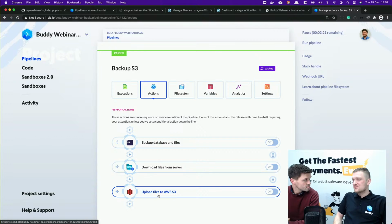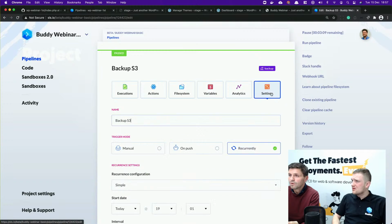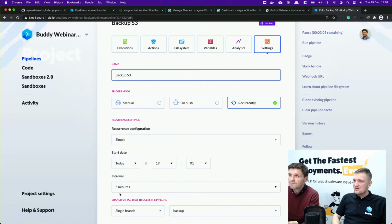So like all stays on body. Body automatically runs those tags at time intervals. Could you show it in the settings? Do we have it set up? Yep. So we have recurrently mode. Yep. Every 5 minutes. Maybe.